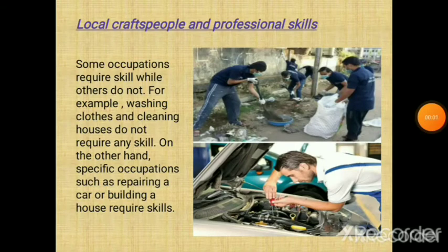Local craftspeople and professional skills. Some occupations require skill while others do not. For example, washing clothes and cleaning houses and drains do not require any skill. On the other hand, specific occupations such as repairing a car or building a house require skills. Uniforms are special clothes worn by people in some professions, for example, policemen, drivers and conductors, doctors and nurses, etc.